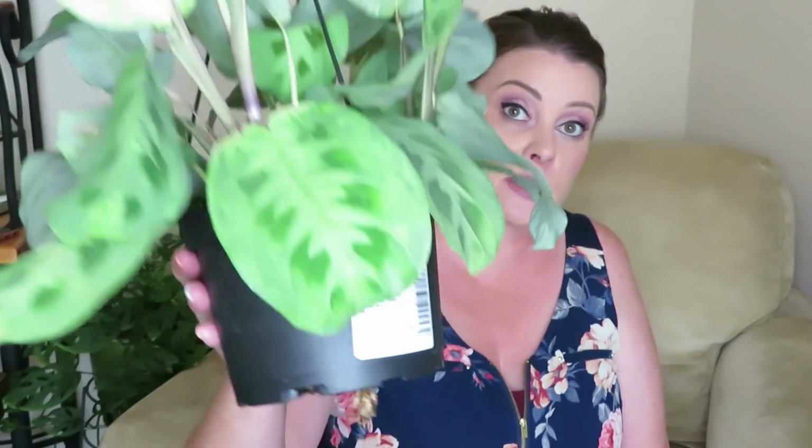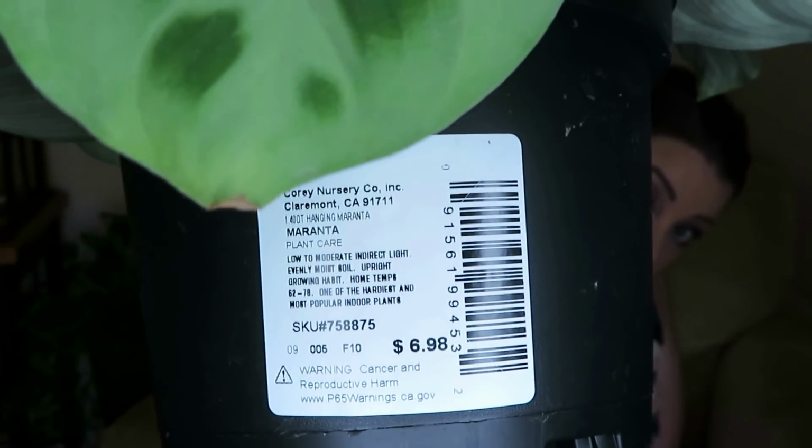Okay, and then I have the red Maranta, but when I saw this green one, I had to grab this one. This one was $6.98 at Lowe's. And it's doing good. I got it at the beginning of the month. I have it near my south-facing window, so it does get a lot of sunlight. I do water it with distilled water, but it seems to be doing really good. So I'm super excited. It doesn't have any brown tips and it's growing pretty well. So I'm happy with this plant.